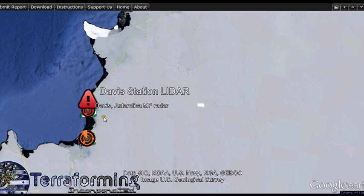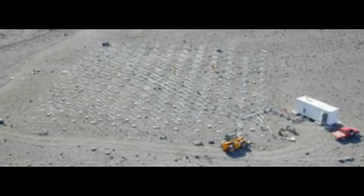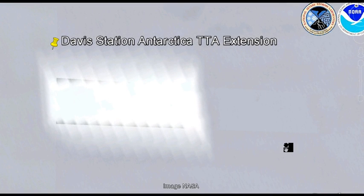The next thing here is what is called the Davis Antarctica MF radar. Does this look familiar to you? If it looks very similar to you, this is when they were setting it up. Yes, this is a HAARP type TTA. This is a HAARP type Tesla Tech array in the making. It's long since been made, but this was the beginnings of it before it was completed. So now we have this Davis Station Antarctica TTA extension.